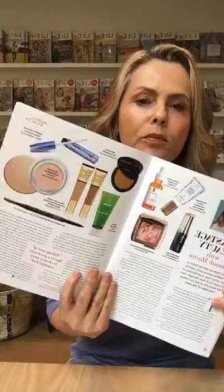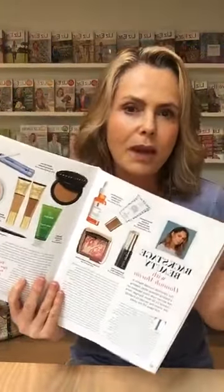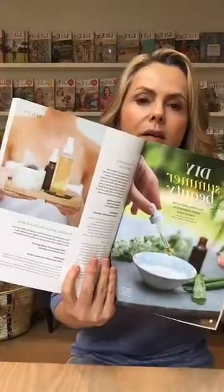So then we have Hannah Martin, who you may know from Channel 5. She's a fantastic makeup artist, and she does our beauty pages here, looking at colour. There's also homemade beauty things. This is summer beauty DIY.